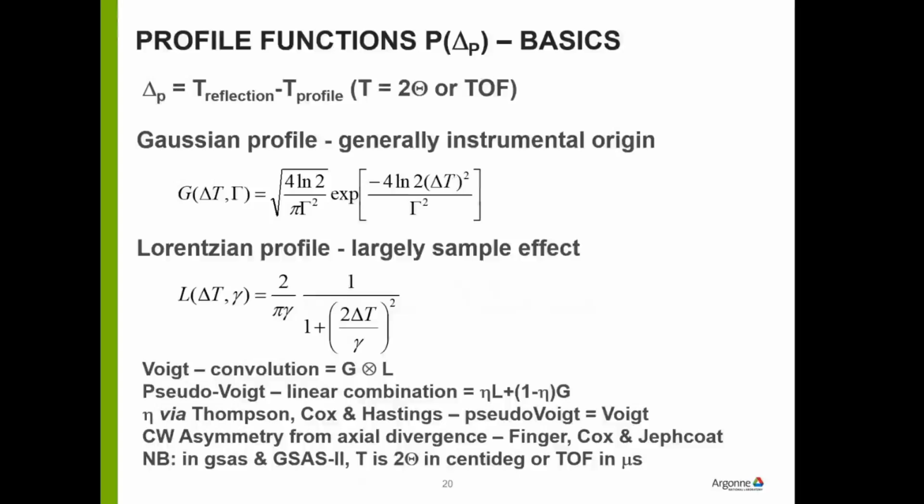Powder diffractometers will suffer sometimes from axial divergence because the slit that's used has a particular height. And so Finger, Cox, and Jephcoat created the appropriate correction for that. And both of these were installed into GSAS and GSAS-II.